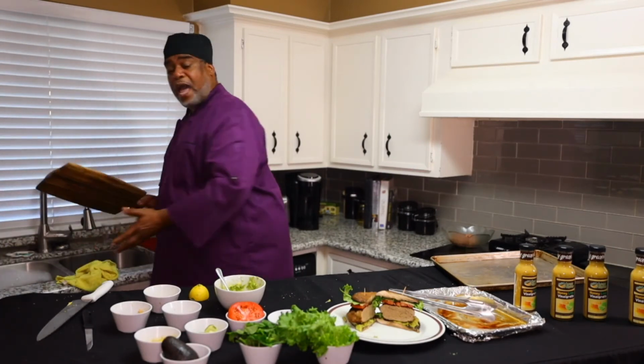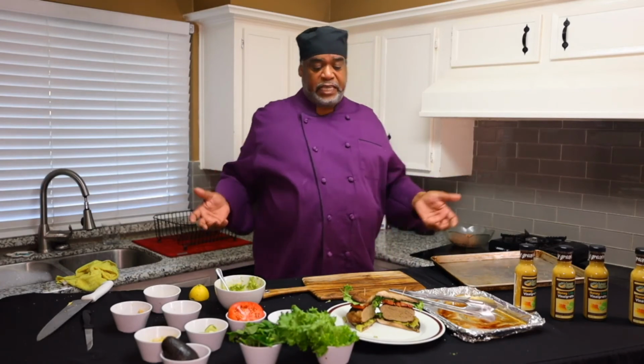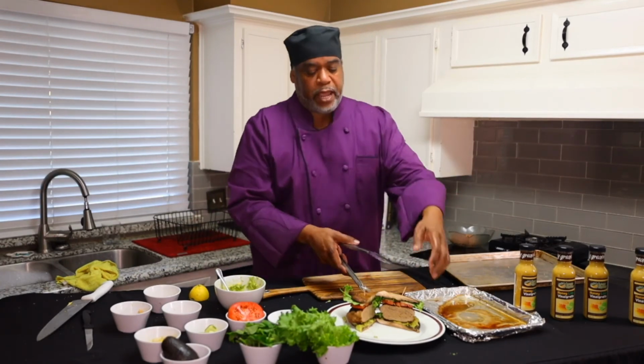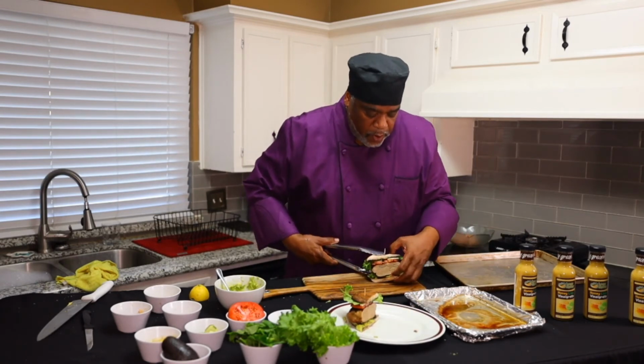Would you use fries? No. Because remember, it's healthy eating. So no fries, right? So of course you can pair it with a salad.